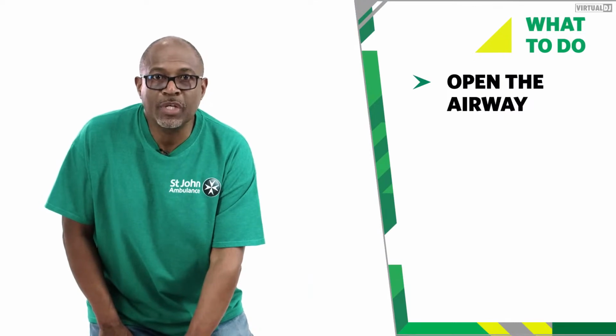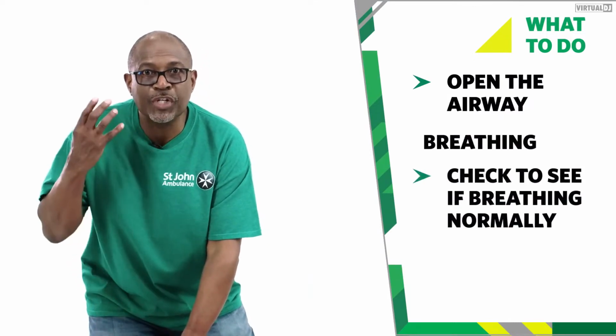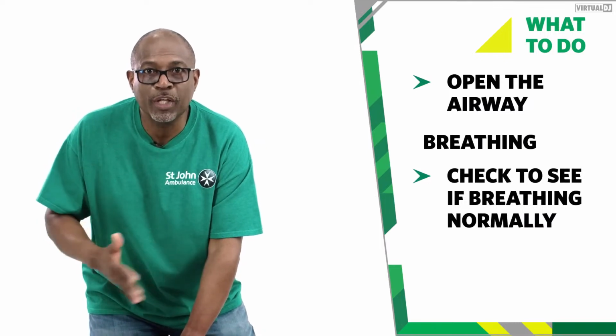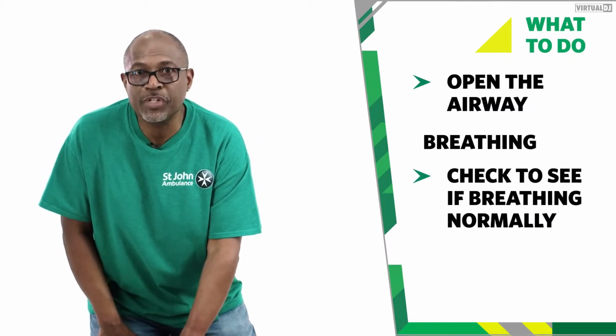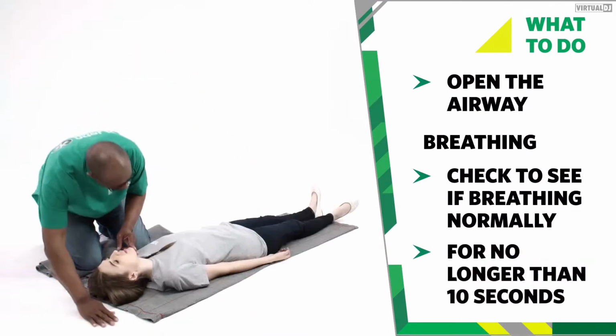Now we need to check to see if they are breathing normally. We do this by placing our ear and cheek over their nose and mouth, looking down the body to see if the chest rises and falls. We do this for 10 seconds.